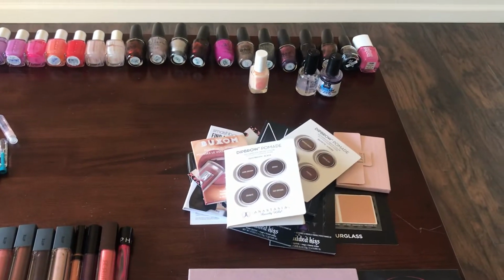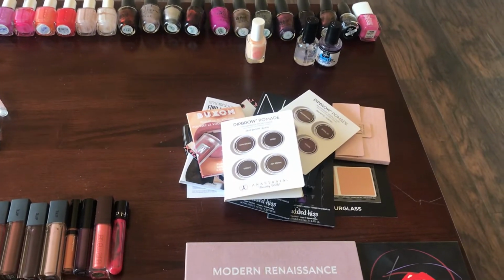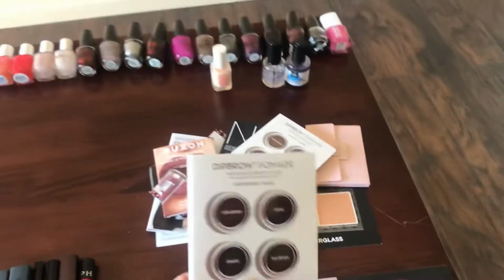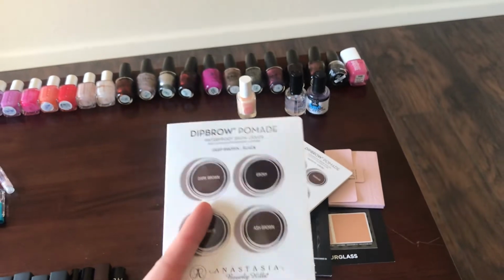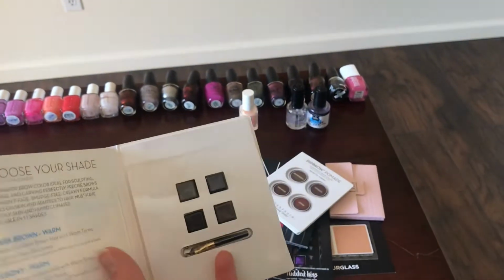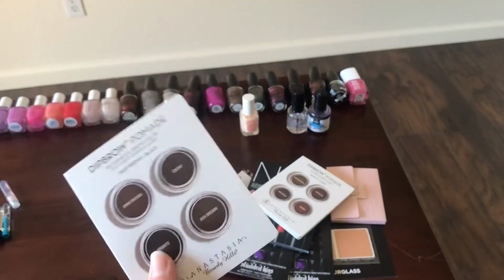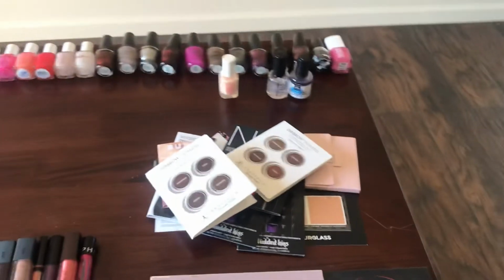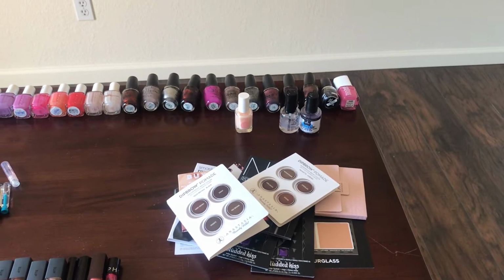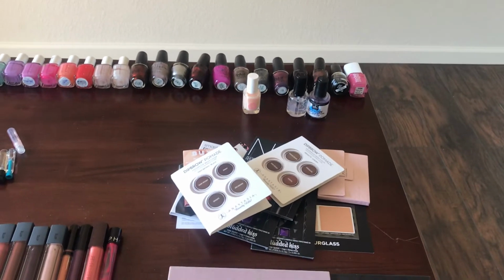So I also include in this inventory any makeup samples. I include anything that I get from Sephora as one item. So for this one, for instance, the ABH De Brow, it comes with 4 different shades, but I just count this as one sample. I also have a lot of lipstick samples with different shades, but anything that comes as one sample from Sephora, I just count as one item.